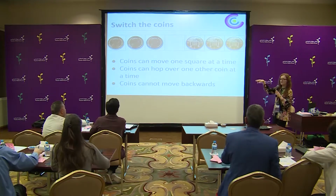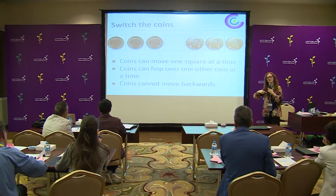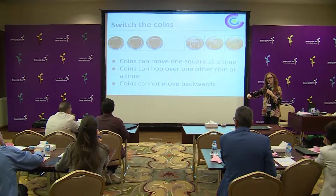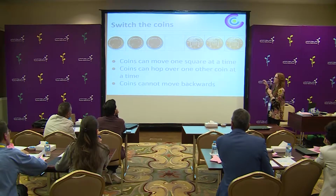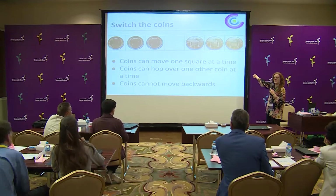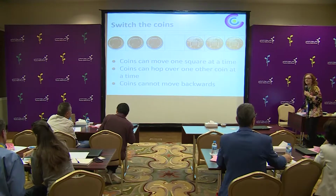Each of your counters can move 1 square at a time, unless it's hopping over another counter into an empty square. But it can only hop over 1 counter, it can't hop over 2. And the coins or counters can't move backwards, so once they go forward, they can't come back. And the job is to see if you can get your counters from one side to the other side, and the counters from the other side to swap, basically. That's the aim of the puzzle. Does anyone need any more paper?